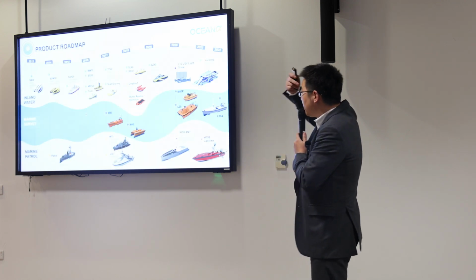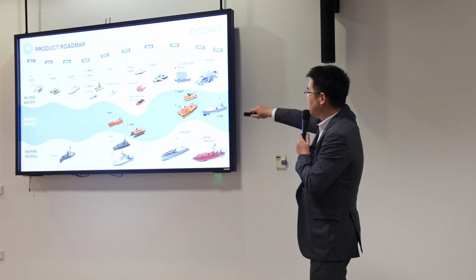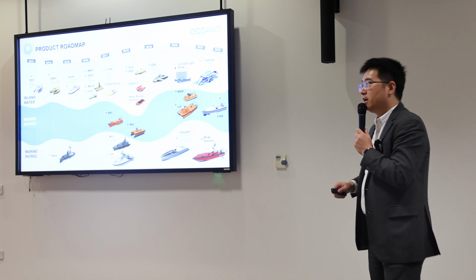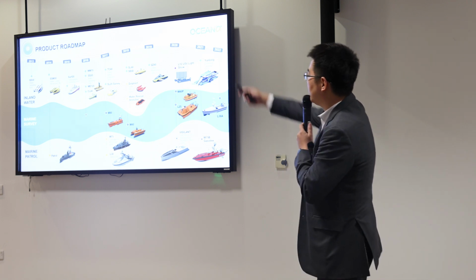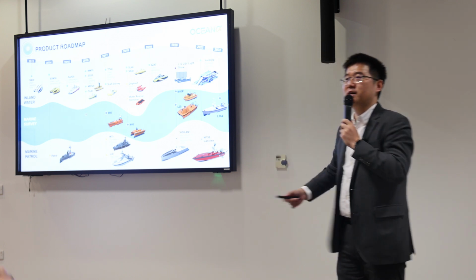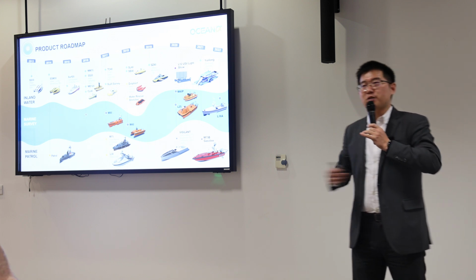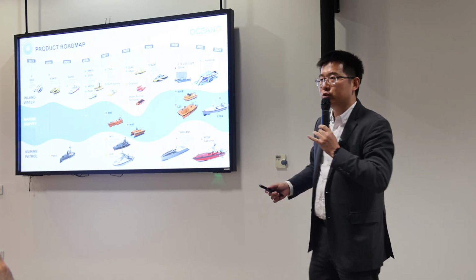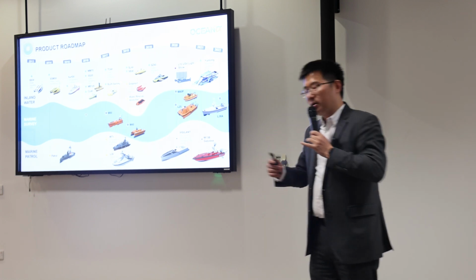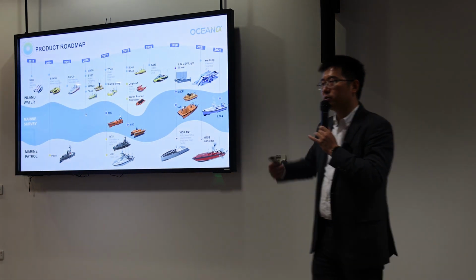This is a product roadmap from the inland water level products to the marine survey level products, and further to the marine patrol products, from 2013 to 2022. As the size gets bigger and bigger, the application field moves from the water gradually to the nearshore and then offshore, and the complexity of the products goes beyond and beyond.